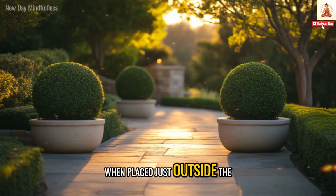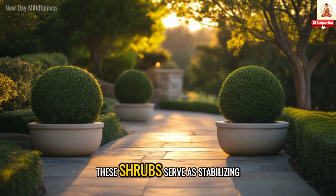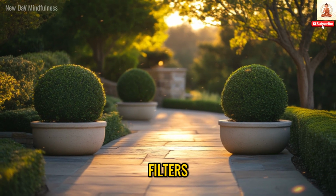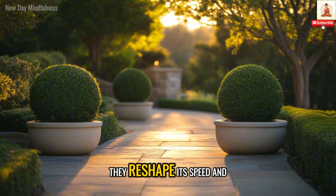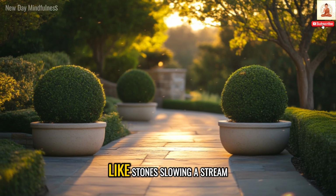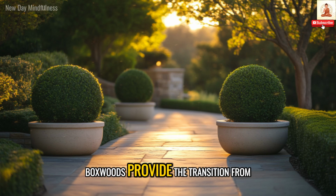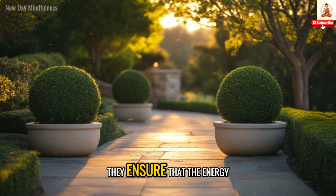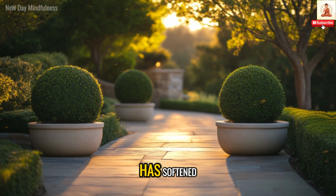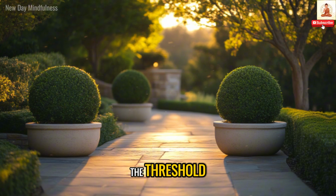When placed just outside the gates or along the path before the front door, these shrubs serve as stabilizing filters. They don't block the qi, they temper it. They reshape its speed and rhythm like stones slowing a stream. In this way, boxwoods provide the transition from outer world to inner calm. They ensure that the energy entering your home has softened, quieted, and aligned before crossing the threshold.